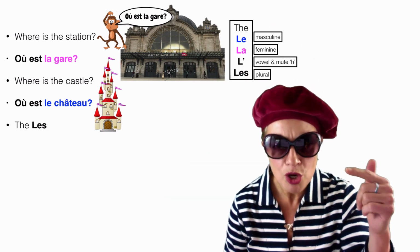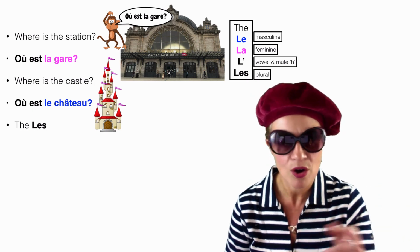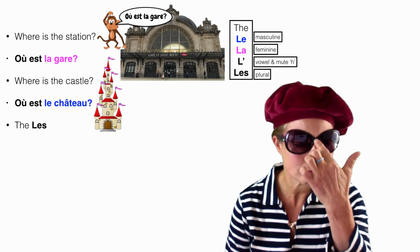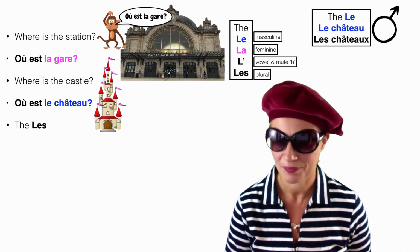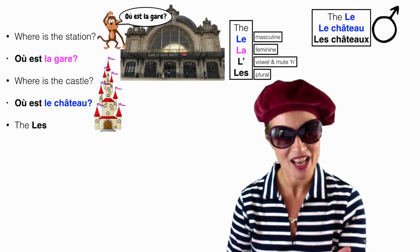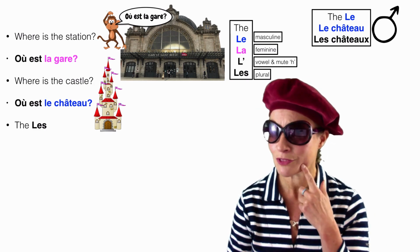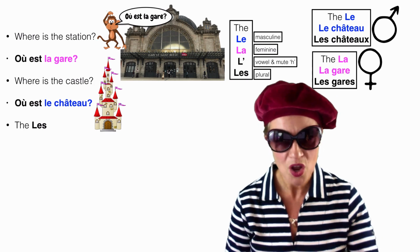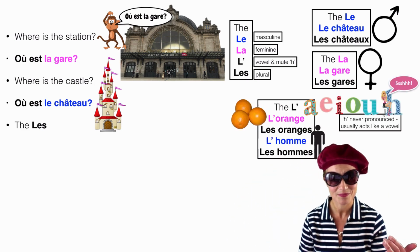We've got the masculine le, the feminine la, L apostrophe for words that begin with a vowel or the mute H, and now les for when there's more than one of something. How annoying is French, I know. So we've got le château. If you want the castles, les châteaux with an X at the end. Don't pronounce that X though. We have la gare, the stations, les gares.